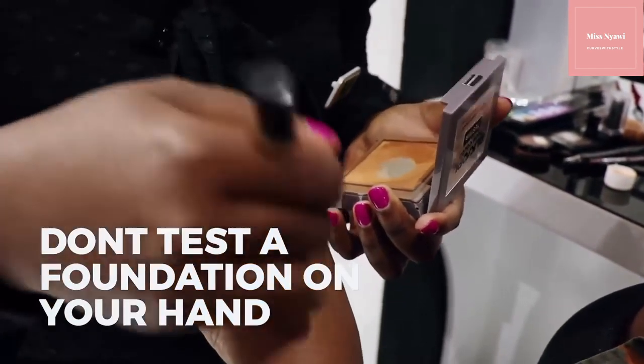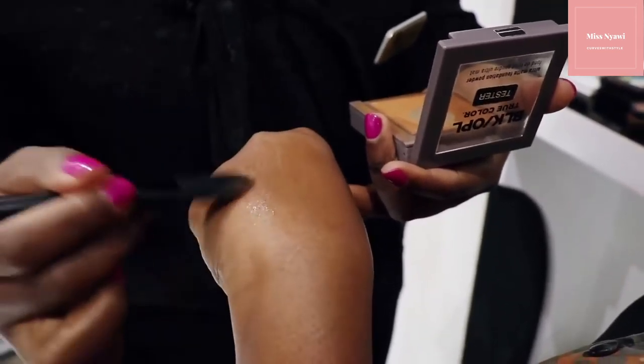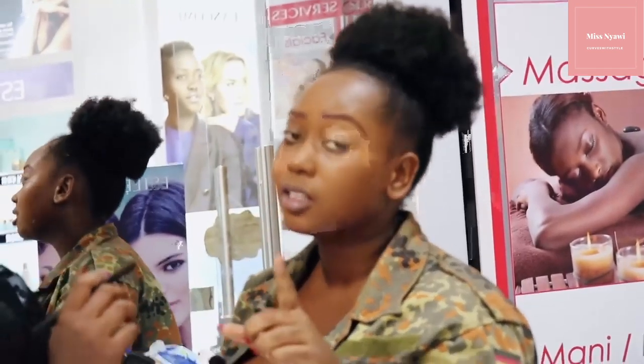So guys, when you're testing for foundation, you don't test it on your hand. That's a big myth, right? Because you find that your shade on your hand is not the same shade as your face. So when you go to these ladies who tell you to test here, it's wrong. It doesn't work. You'll end up looking like a ghost. I don't even feel like I need to buy foundation again, as long as I have this powder here.